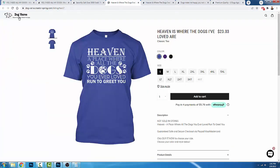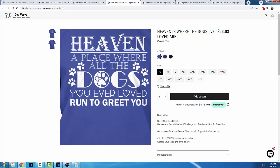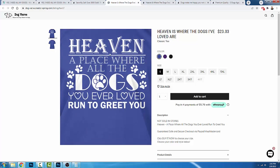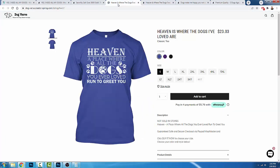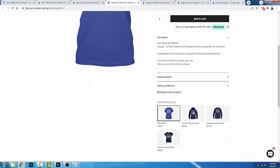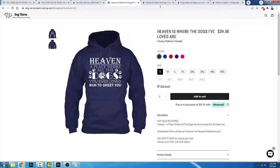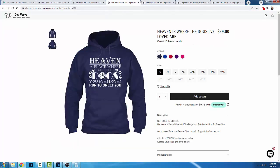Right, here's another cool example. Another dog related shirt over here. Very powerful, right? How many did these sell? 2,800. They have different styles available. Right now they're focused on the t-shirt over here, but also we have the hoodie, the long sleeve, the women's cut, right? Different prices for each. $38.50 average sale over here.